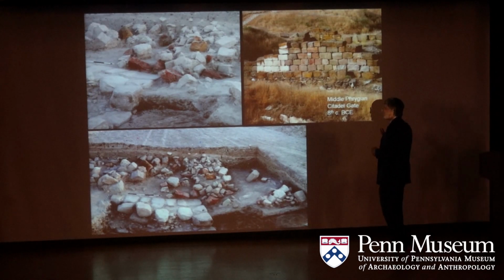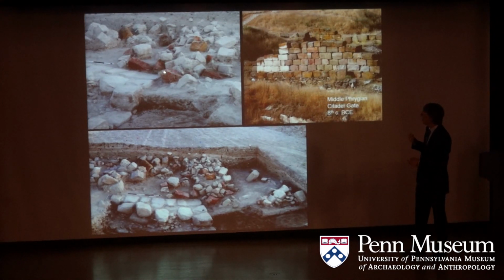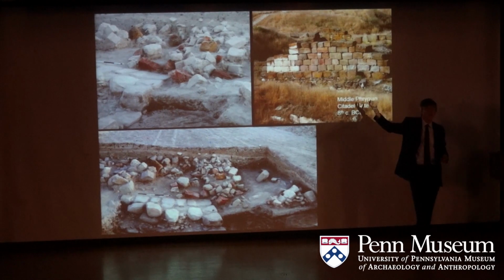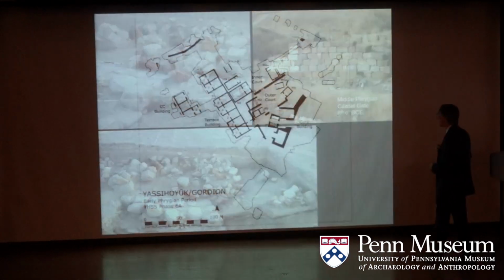What we also were able to determine is that these defenses were phenomenally polychromatic, vibrant colors. So you see some of the colored stones that we found collapsed in an earthquake collapse here, and it clearly was the same kind of coloristic effect that we see for the middle Phrygian citadel gate on the eastern side of the mound. So the whole citadel, the whole settlement, would have been literally ablaze with color, which you'll see in a number of other images that I showed you.